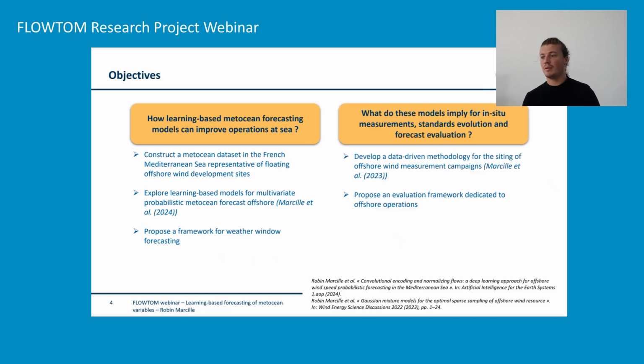The second question is, what does this imply in terms of in-situ measurements, standards evolution, and forecast evaluation? So for this topic, we developed a data-driven methodology for the siting of offshore wind measurement campaigns. And this will not be described in this webinar, but you can find information in the article from Marcille et al. in 2023. And we proposed an evaluation framework dedicated to offshore operations.